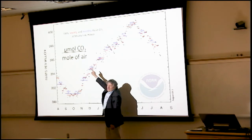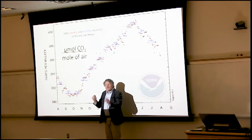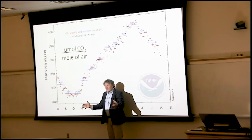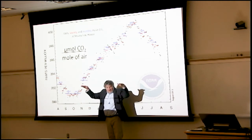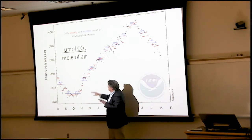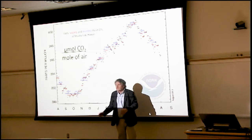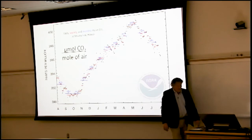The micromoles of CO2, the numerator, is how much we're putting in. The moles of air in the denominator is the volume of air in our valley, and that changes with the depth of the inversion. So we get changes in the numerator and denominator, which we can measure precisely and see what's going on.